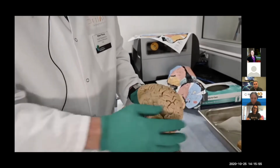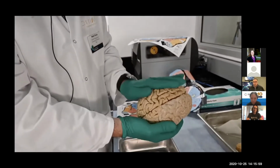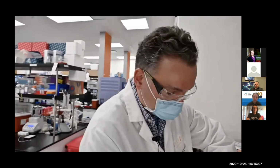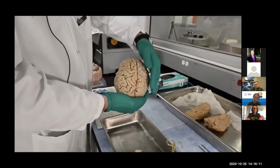So the cerebral hemispheres, we've got the left side of the brain and then the right side of the brain. They exhibit what's called bilateral symmetry. So all of the structural features of this side and the landmarks are the same as over here on this side as well.